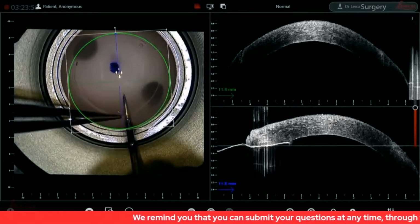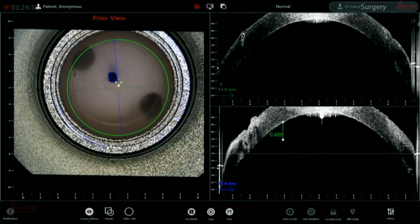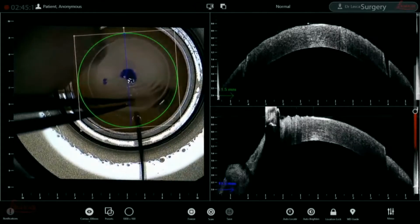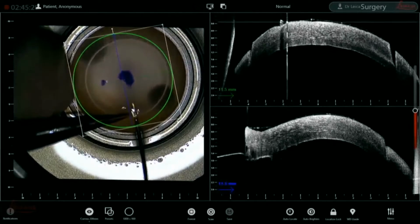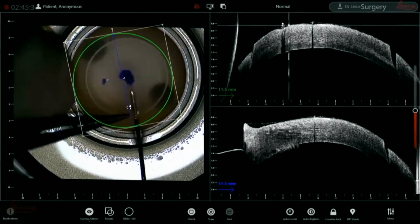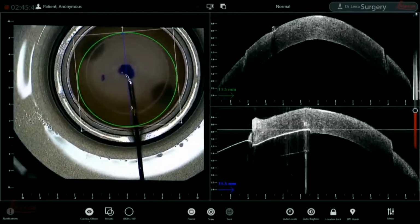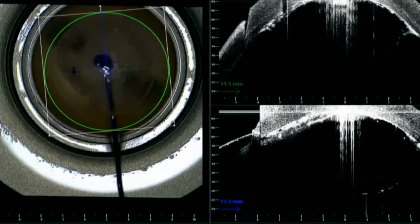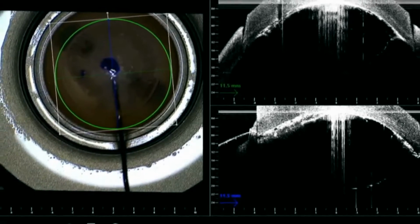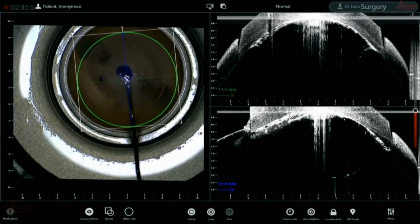I can see exactly where the pointed knife is, and I measured that it is less than 100 microns from the Descemet membrane. So at this point I insert the cannula, and I can follow the cannula exactly along the track, and I can see that it is very close to the pre-Descemet layer, almost near the trephination. Then I inject air, and you can see that I get the formation of a large bubble, which is exactly what I wanted.